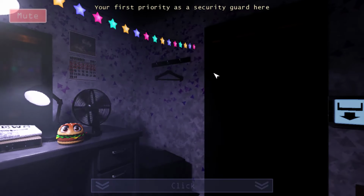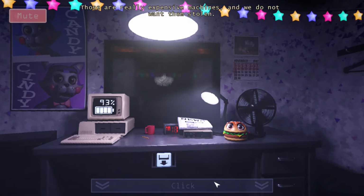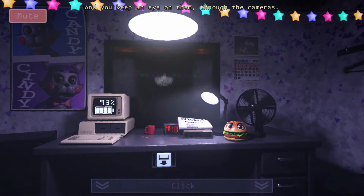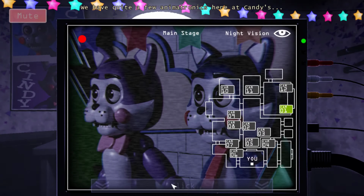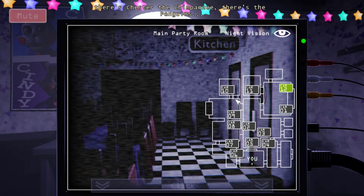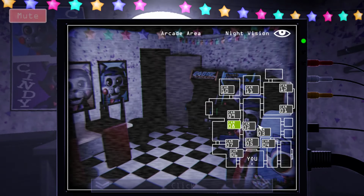Your first priority as a security guard here is to keep an eye on the animatronics. Those are really expensive machines, and we do not want them stolen. And you keep an eye on them through the cameras. We have quite a few animatronics here at Candy's. There's of course the cats Candy and Cindy, Chester the chimpanzee, there's the penguins, just lots to tell ya.